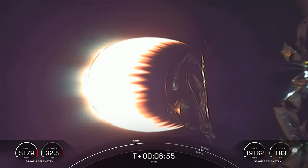The next activity for the first stage will be the landing burn. That'll happen at about T plus 8 minutes and 10 seconds. Second stage continuing to look nominal. Now the engines on both the first and second stage are different. The Merlin engines on the first stage are optimized for sea level thrust, but the Merlin vacuum engine that you see on your screen is optimized for vacuum. And the difference there is how much we can expand the pressurized gases that are being produced by the Merlin engine.